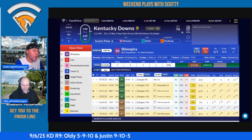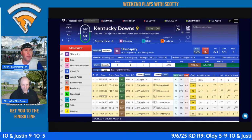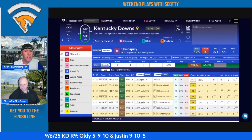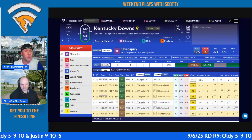Yeah, no, I think she has a shot, but again, I like the 9 on top. I put her second, so the 10 second and the 5. So we just said we have the same 3 horses, just see it a little bit different.